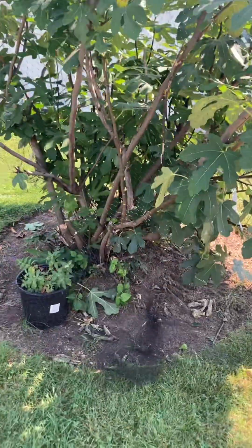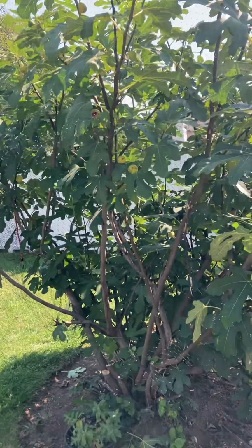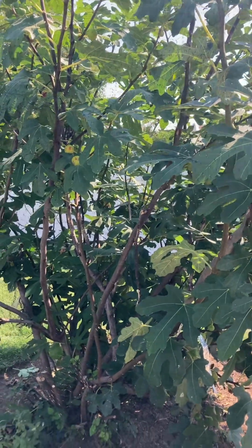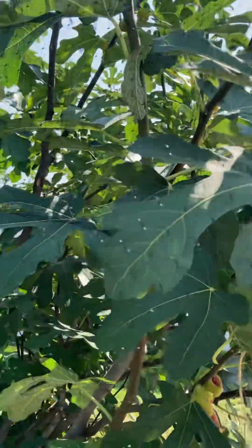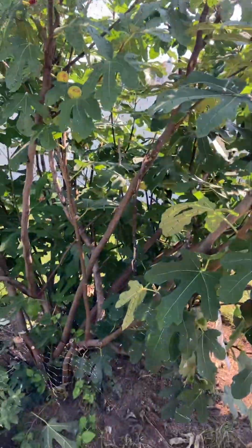If I could give you any advice, cultivate the soil around your fig tree. Make sure you trim the ever-living shit out of it. The more you trim it, the better off you're going to be as far as it producing actual fruit. And cover it up with a bird net. The birds are still going to find a way to get in. These are like 2 nets that I've put together, so there are gaps, and sometimes they get in from the bottom. But that'll really kind of protect it.